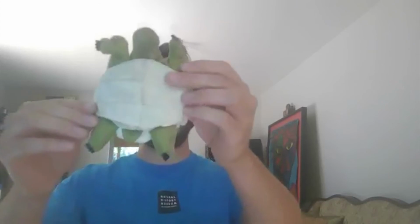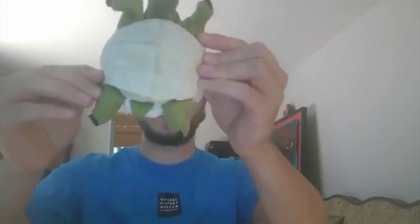And underneath the scutes, these plates here, is actually bone. They're actually ribs that have been turned into bone. The ossified ribs are under the scutes. That would be the white part under his head. And the bottom part here, that's called a plastron. I actually have a real turtle plastron. Look here.